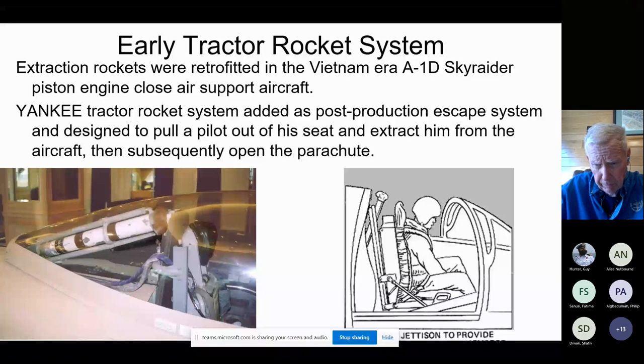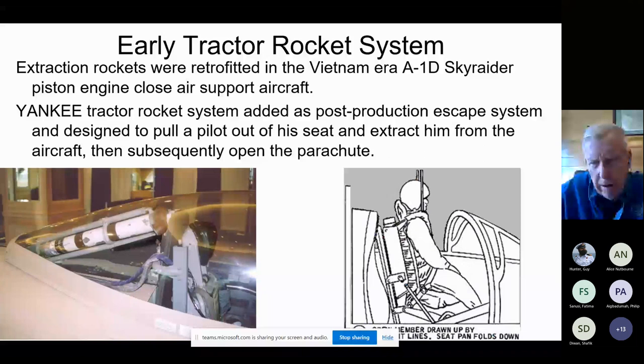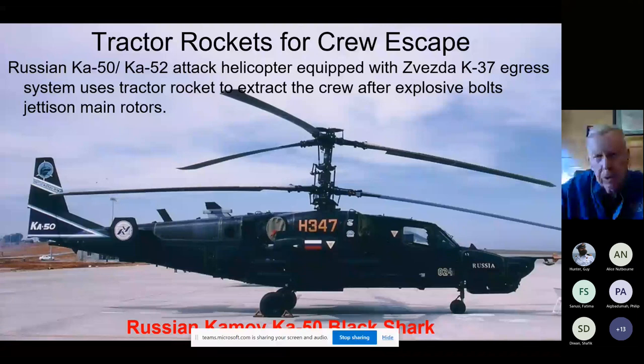And you can see that when it's initiated, a rod breaks through the canopy, and then a tractor rocket is thrown out, and it ignites over your head and pulls you out of the aircraft. Believe it or not, tractor rockets are still used for escape systems in the Russian Ka-50 and 52, which have been used extensively in Ukraine.